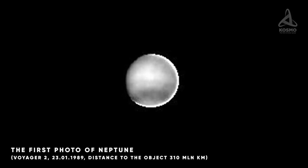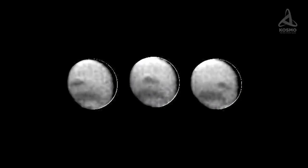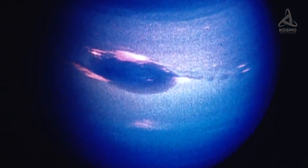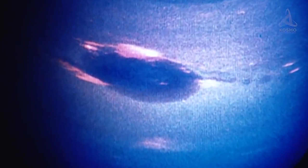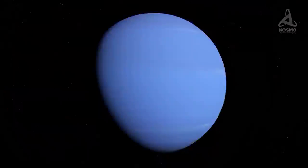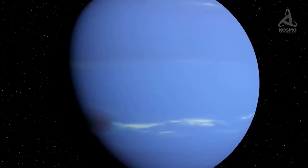The first pictures taken by Voyager 2 as it was approaching Neptune were received on the 23rd of January 1989, when the probe was 310 million kilometers away from the planet. As the probe got closer, the images revealed formations in Neptune's atmosphere. These 3 images were received at a 90-minute interval. The photos allowed scientists to see atmospheric clouds, as well as notice a huge dark spot. The size of the spot was similar to the Great Red Spot on Jupiter. It should be noted that this area on Neptune was 10% darker than the atmosphere surrounding it.